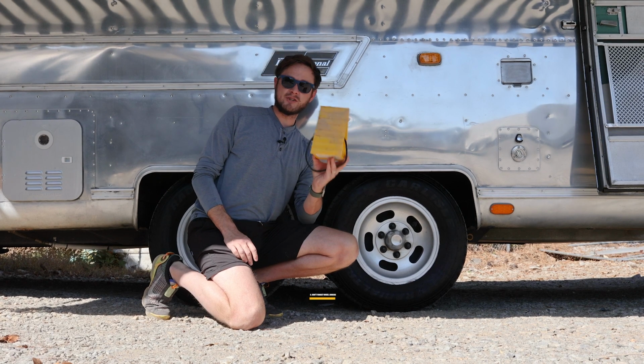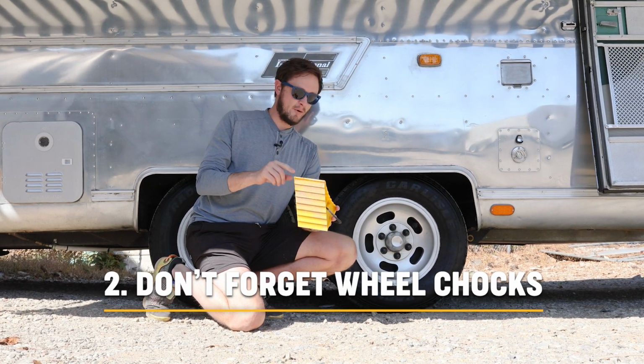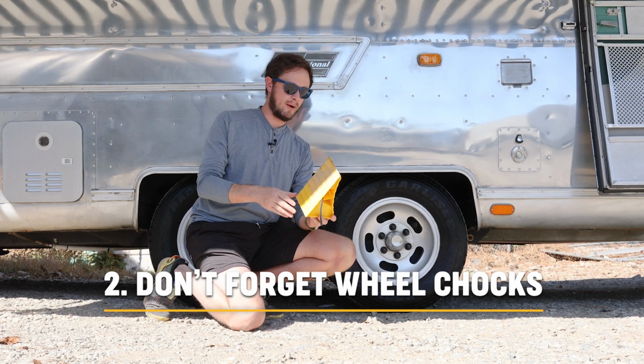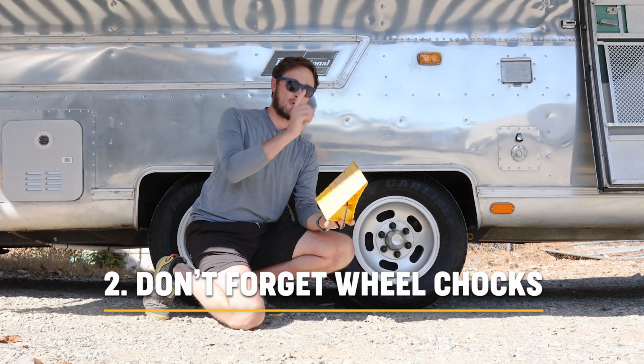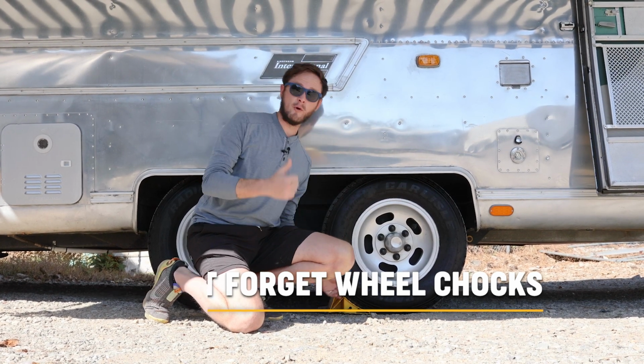Second on the list is be sure to use wheel chocks no matter what type of RV you have. But if you have a travel trailer, fifth wheel, or a pop-up, it's absolutely required before you unhitch it from your tow vehicle. If you're on a slope, it's rolling away.